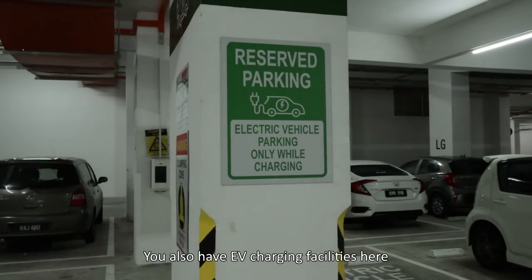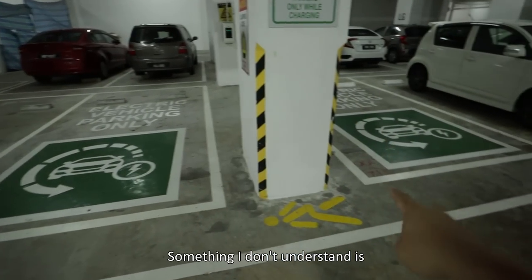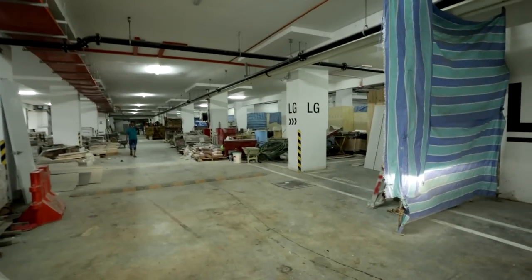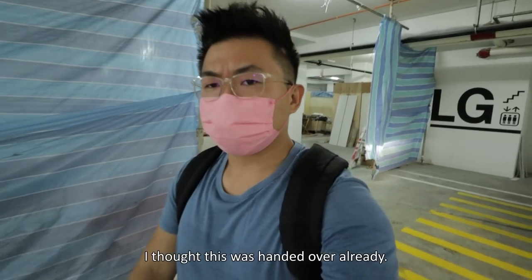Well, you also have EV charging facilities here, but it's very limited. Something I don't understand is why are there still a lot of materials around the car park area, which is so weird, right? I thought this was handed over already.